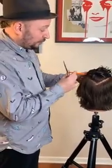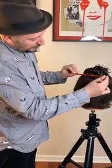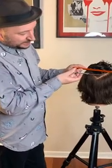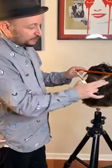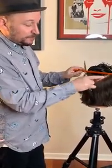You could, if you wanted to, work a horseshoe, but the only trouble is, if I worked a horseshoe, I'm going 2 inches higher and taking this area shorter, when there's a lot of movement here. Somebody could have a double crown, they could have a whirl, and this could sit and poke straight out.